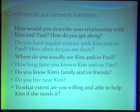Do you share a wall with Kim, and the apartments are next to each other? Ooh, that could be really helpful for us, right? If there's a neighbor who really hears and sees what's going on, we want to know that neighbor, right? To what extent are you willing and able to help Kim if she needs it? That's the key. At a minimum, they hear our worries and they're aware, but they can't make a commitment and they back out.